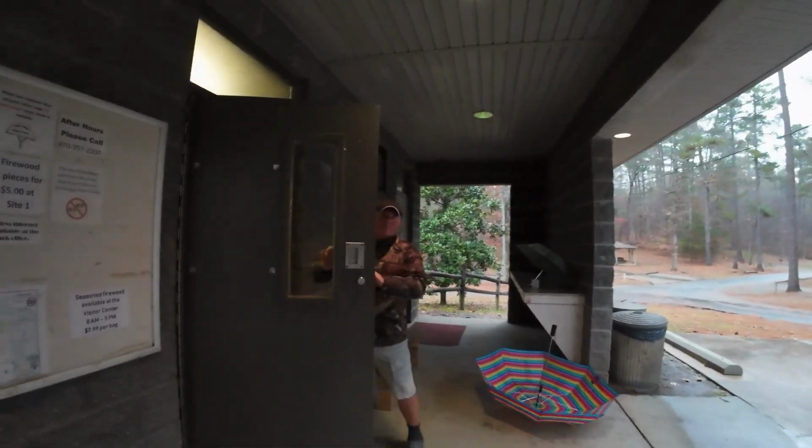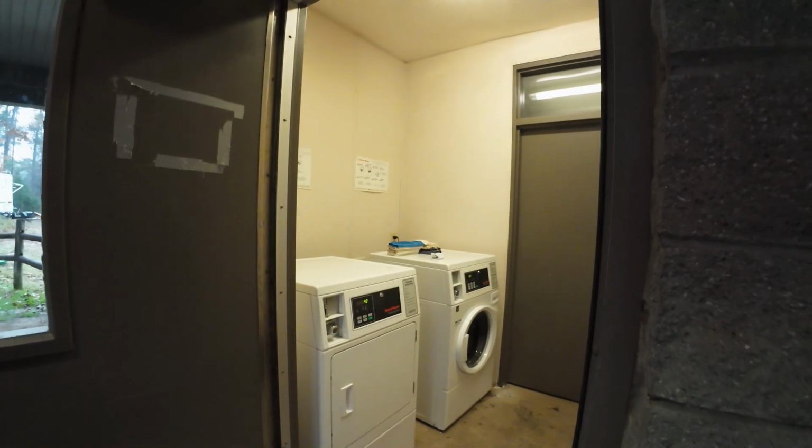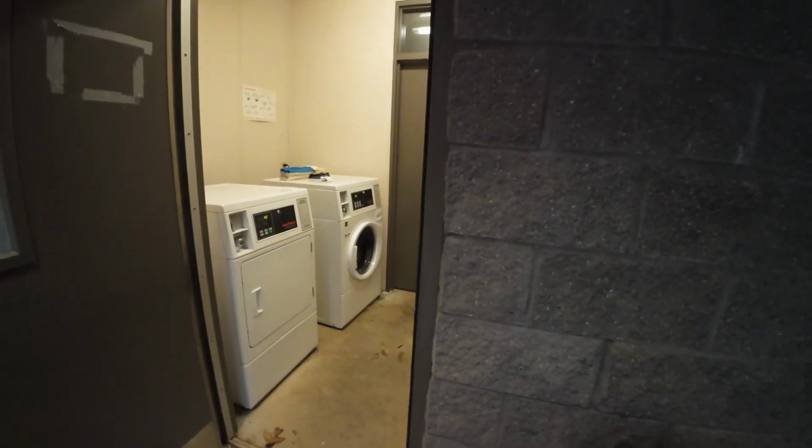You find out how much it is? The washer says $1 on the front of it. Yeah, I was thinking that might be the case. That's really cheap. I looked and saw it says $1 on the front, and there's nothing else I can find, so it sounds like that's how much it is to wash. I don't know about to dry.